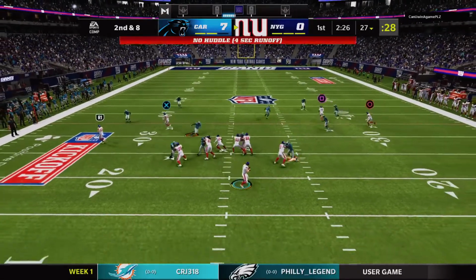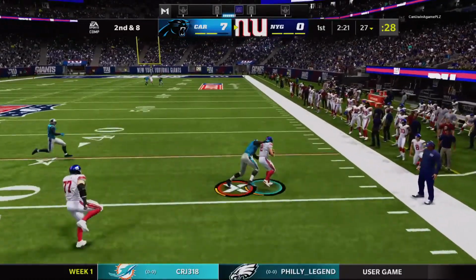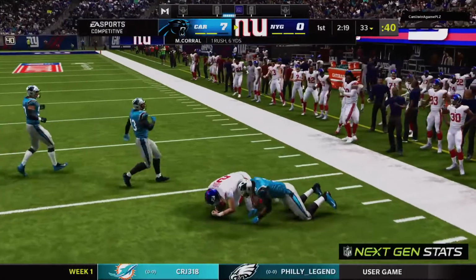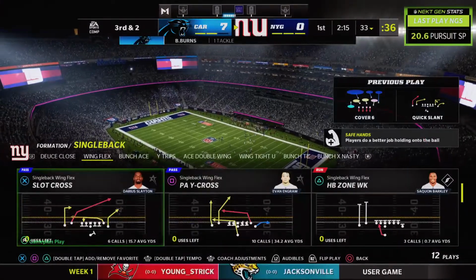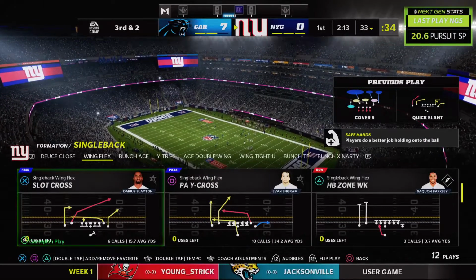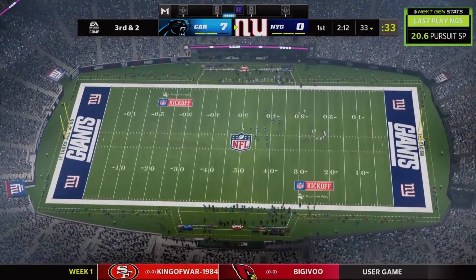Here's 2nd and 8. Flushed out right. 6 yards there off the scramble, but it'll still leave him with a 3rd down. What a dimension this man brings to this defense. He had his mind set there that he was going to get in and make that tackle. He really flew to the football.